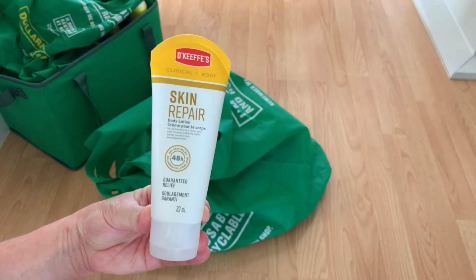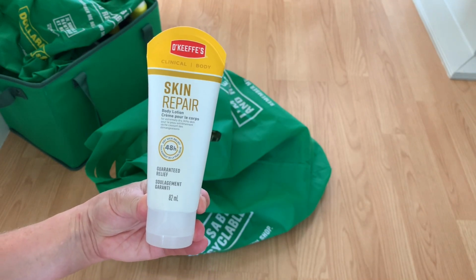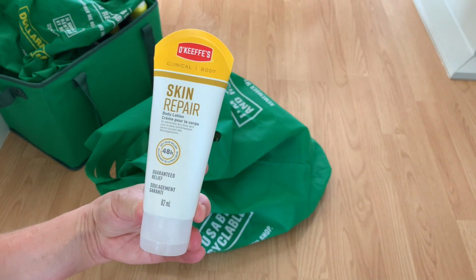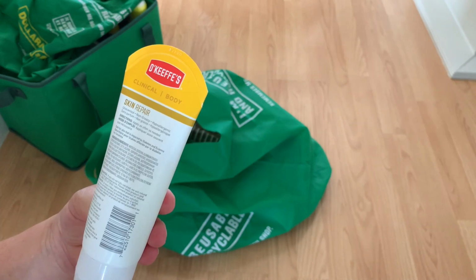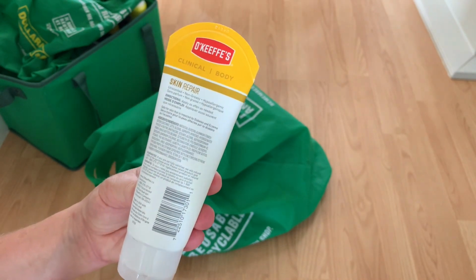Also, repeat buy for me, the O'Keefe Skin Repair. I think I bought one of these last week or the week before, and my husband absolutely loves these. I actually tried it. It's actually very good as well. It's a body lotion. It's a dry skin relief. It's clinical as well. It's unscented, non-greasy, and hypoallergenic. So that's perfect for someone with sensitive skin or dry skin.